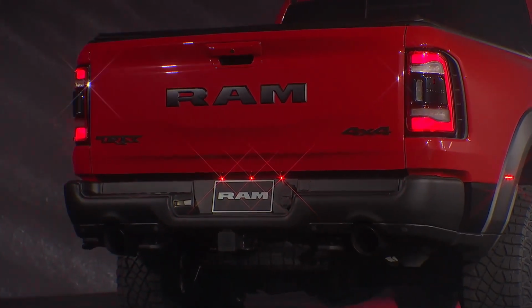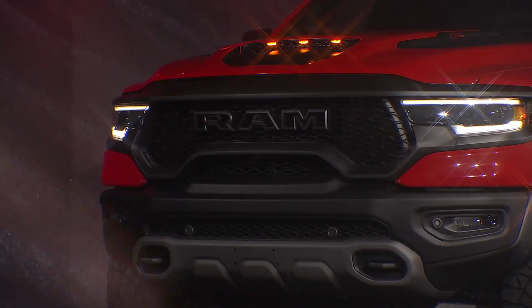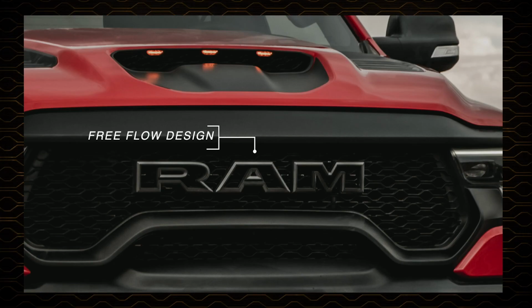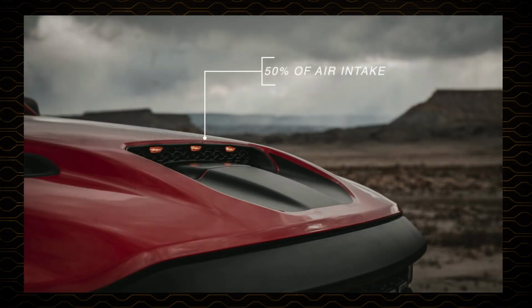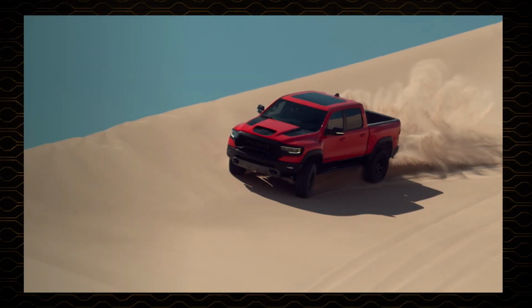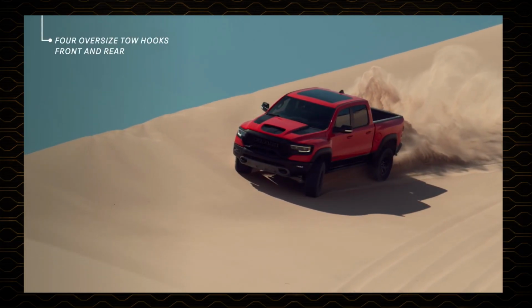Ram says they took styling cues from the Rebel and the Power Wagon into consideration when making the TRX. There's a new free-flow grill design with a functional hood scoop that sucks in 50% of the engine intake air through the hood scoop and the rest through the grill. It comes standard with 18 by 9 inch aluminum wheels with optional bead locks. You want the 18 inch wheels instead of 20s, so you get a little more rubber.